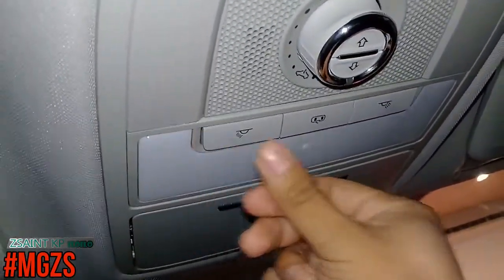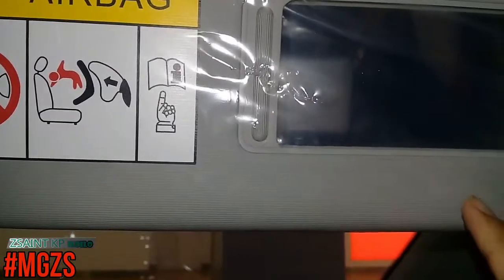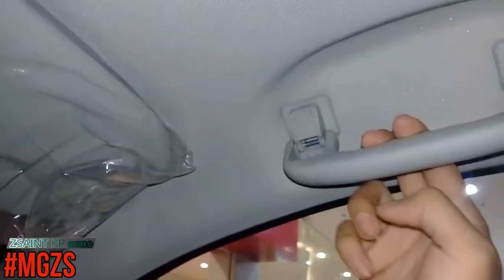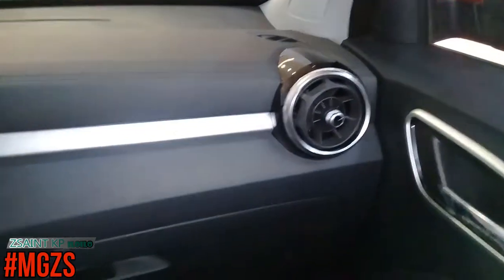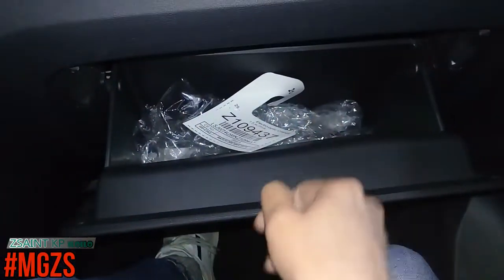Interior lights right above. Sunglass holder. And a manual dimming rear view mirror. The front passenger side sun visor gets a vanity mirror as found on the driver's side. You also have a grip handle on top. Nicely sized glove box.